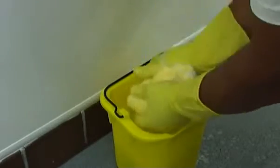Always clean from the bottom upwards. It may be necessary to agitate heavily soiled surfaces with a scourer. Once cleaned, rinse the surfaces with clean water, working from the top down, and allow to air dry.